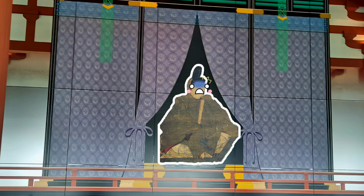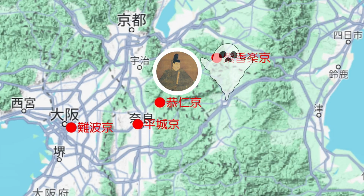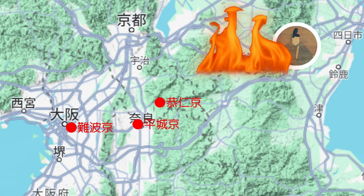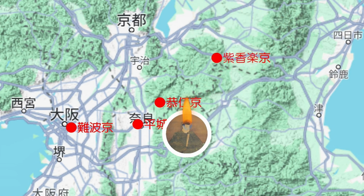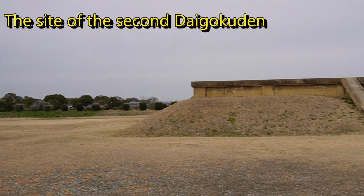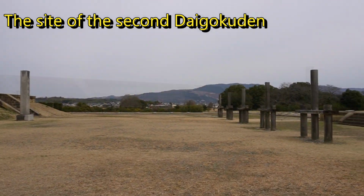This freaks out Emperor Shomu, and he runs for it. He goes to Kuni-no-miya but runs for it. He goes to Naniwa-no-miya despite Kuni-no-miya not being finished but books it from there too. And then in Shigaraki-no-miya a fire breaks out. Emperor Shomu gives up and he returns to Heijo. They rebuilt the palace even smaller than the original, but this is where it was before moving to Nagaoka in 784.